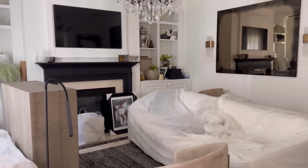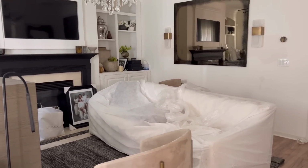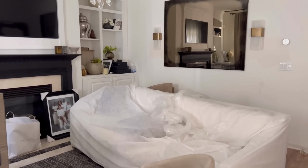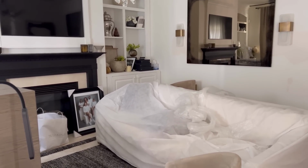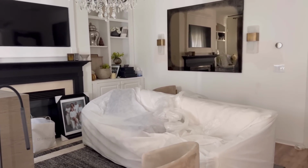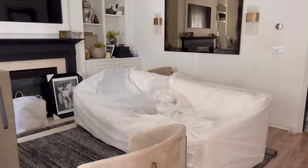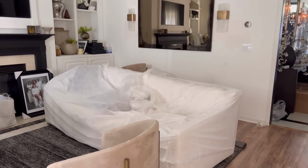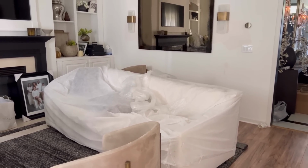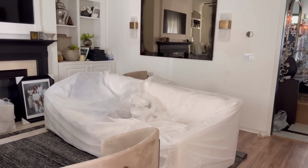So this will be the vlog where I put everything back in place, hopefully. But there's a few changes that I would like to make to the layout. This room was originally a family room, but when we moved in, we decided to swap the family room and the dining room to play different roles. So this became the formal living room. And the formal dining room that we had, we weren't in need of it, so we decided to make it into a family room just because of the layout.